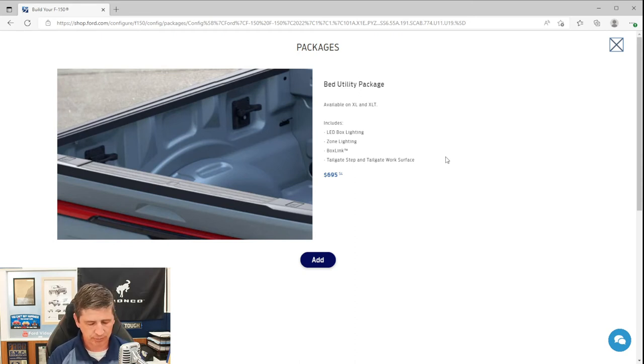But you do get the LED box lighting as part of this. So the lights that are in the back corners of the bed, that you can turn on, so you can light up the bed so you can see inside of it. Also, you get zone lighting as part of this. So that uses the lights around the vehicle to light it up. So nice that you get the zone lighting. Of course, that looks like it's standard on some of the features already, but the XL does upgrade and give you the zone lighting.